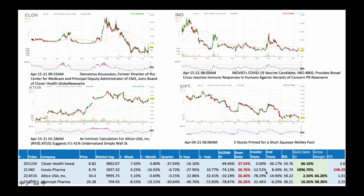And if you look at the sales, there's positive sales, which is good. There's a nice gross margin. I like that too. And they are down a little bit, not too much. So they're trying to go up at this point, which is good. I would buy a little bit given it's heavily shorted and trying to make its way up.